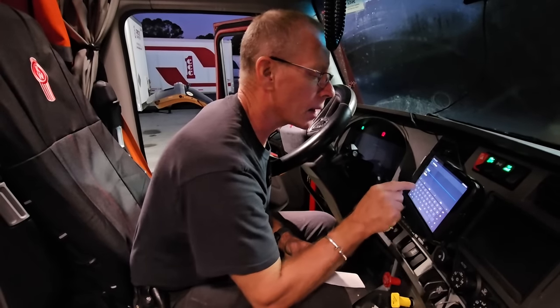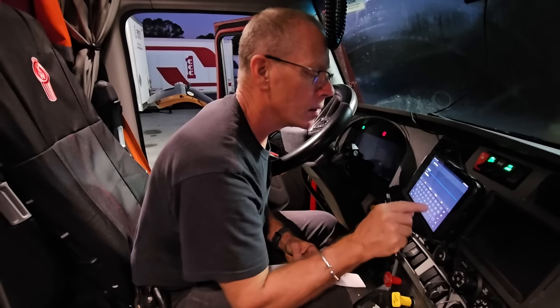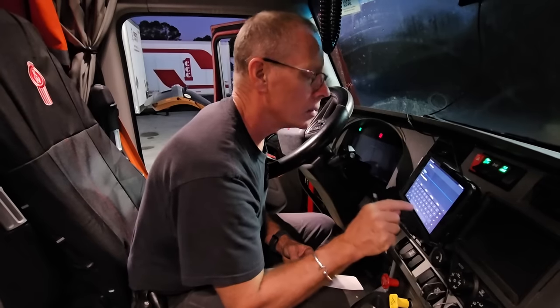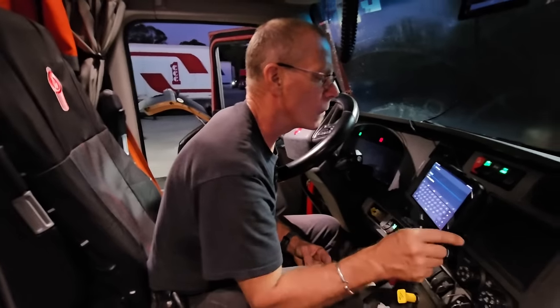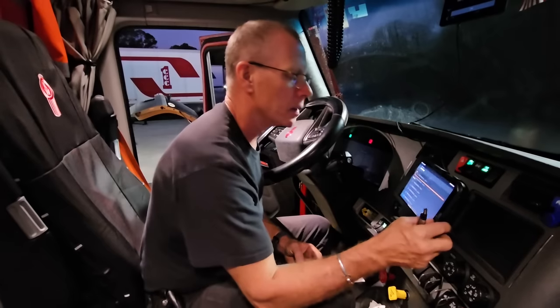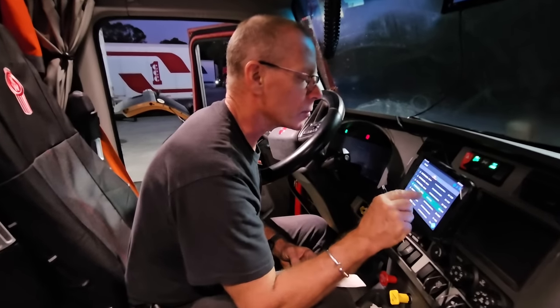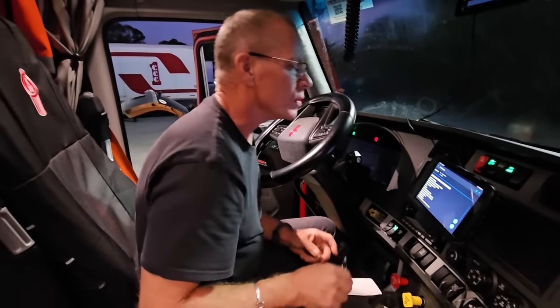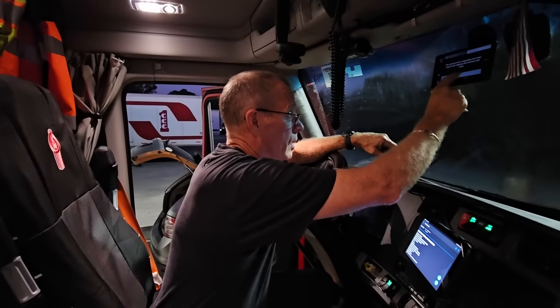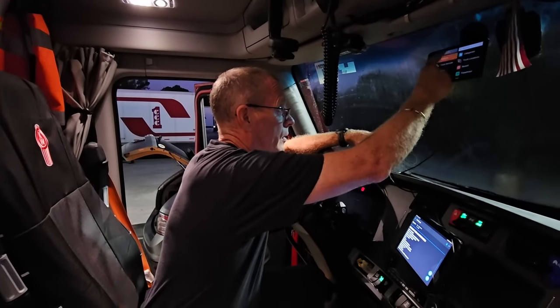I have an empty trailer. Is there no preform message for that? No. Interesting. And send. Okay. Now back to the load information. 215. What's this say? Time for new memory card.